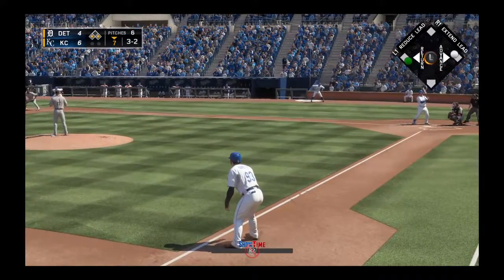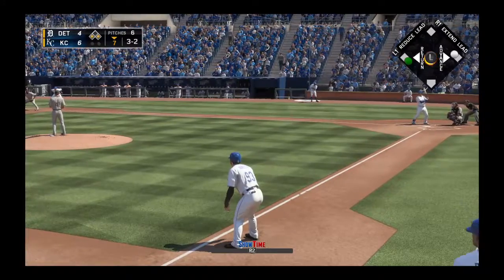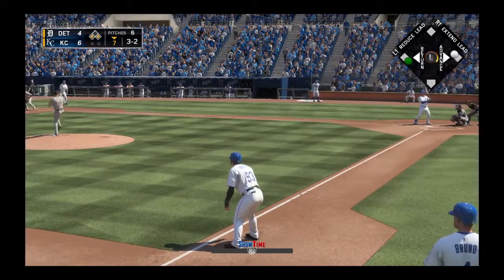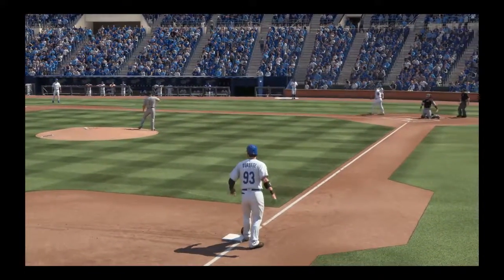Logan Morrison digs in. He reached on a walk his last time up and later came around to score. Has to be thinking strikeout here. And he takes strike 3 called on the fastball. 1 gone.